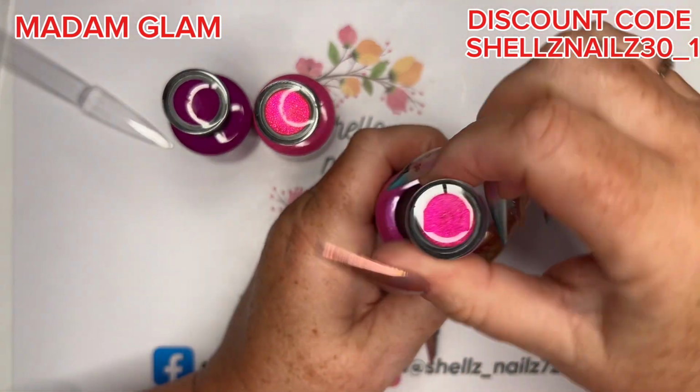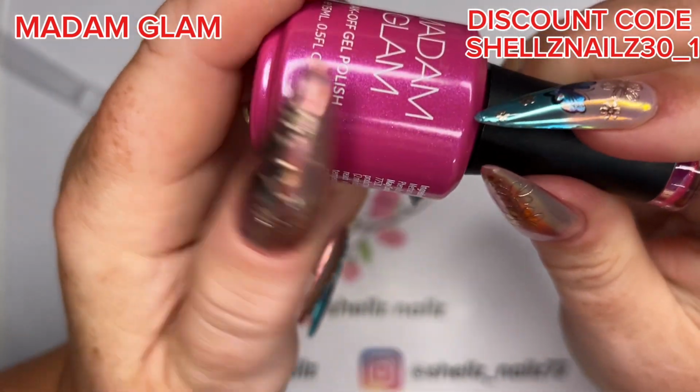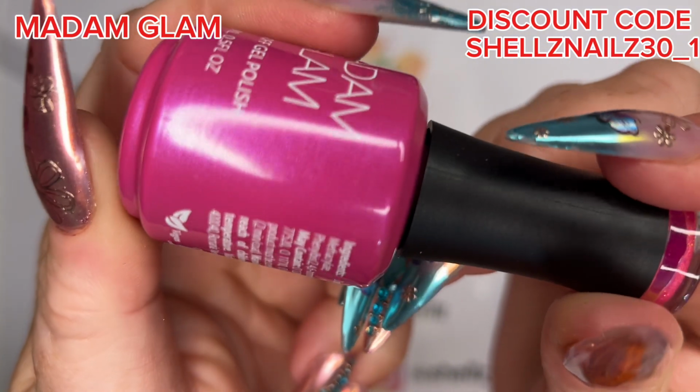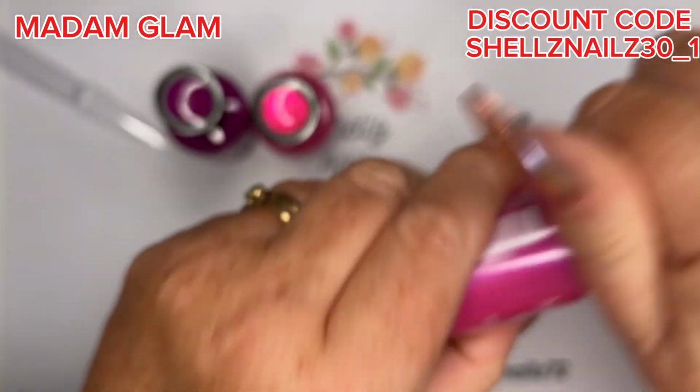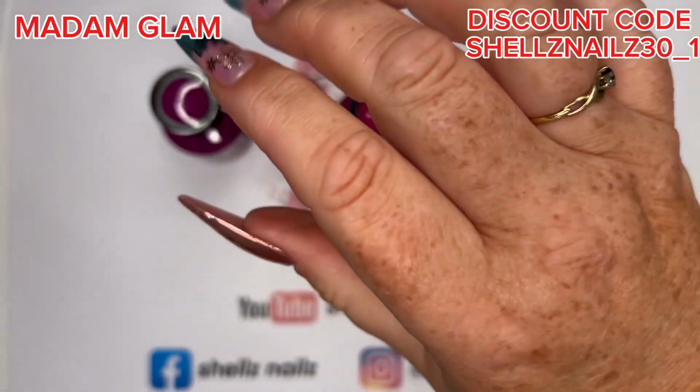What have we got next? Another sparkly pink. This one is called Rose Glitz. Oh, look at the bottles. Even the bottles are shimmery. Can you see? Shimmer, shimmer.